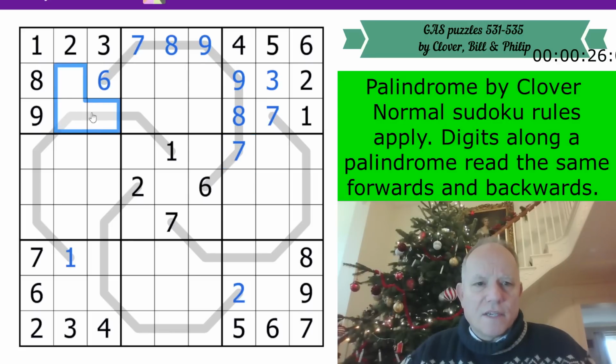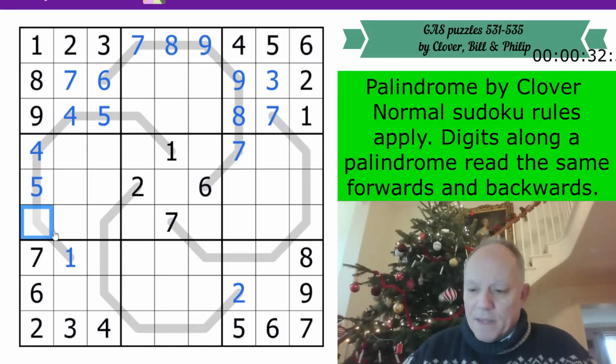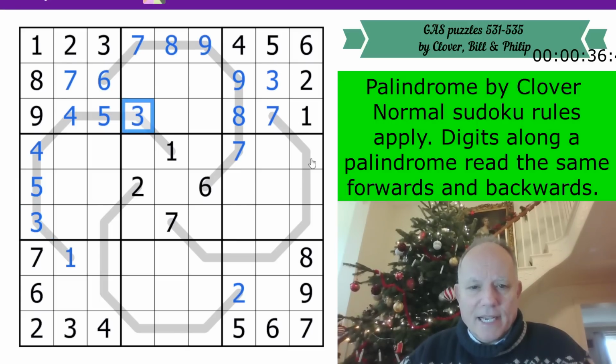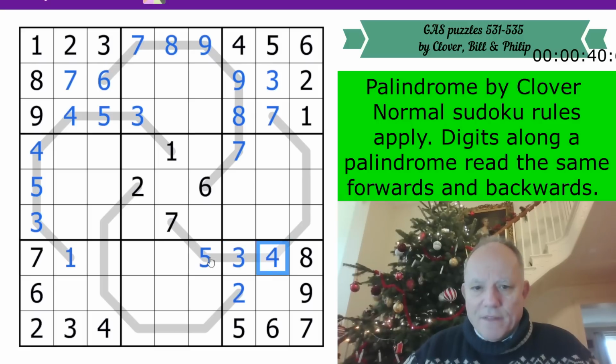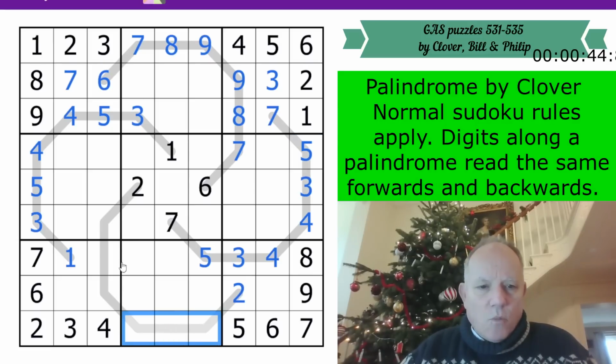Now 4, 5, 7 here. We can place 7 and 4 and 5 there on this palindrome. That becomes a 3. That palindrome is finished. This is going exactly as fast as I thought. 3, 4, 5 there. Have to be in that order on the other side of the palindrome. And here, 1, 8, 9.